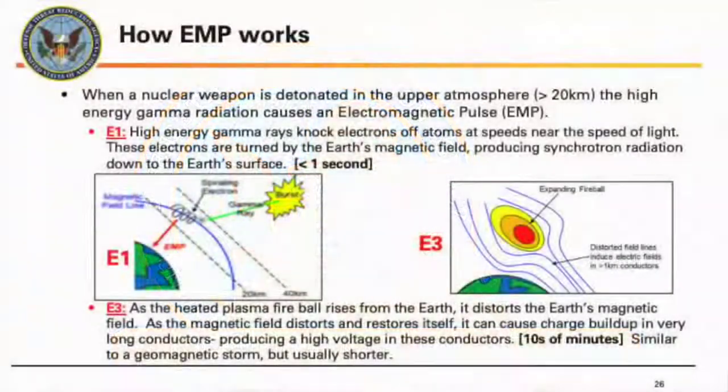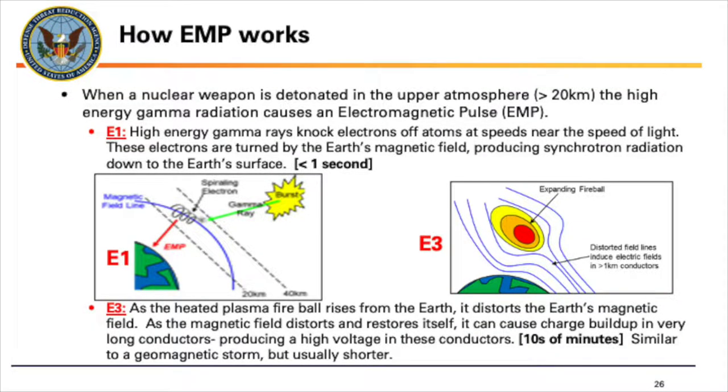Now, if we jump back to high altitude EMP, that high altitude EMP detonation, at an altitude of 20 kilometers or greater, can have an effect over a large area because it's kind of line of sight from up in space where that EMP effect goes.